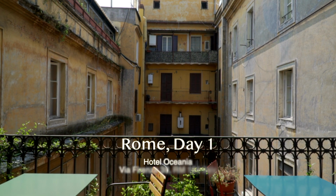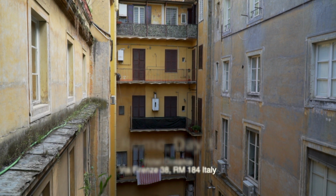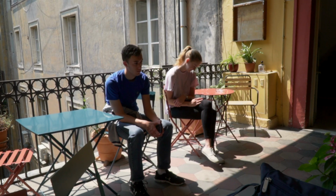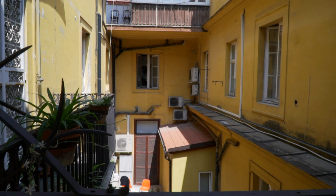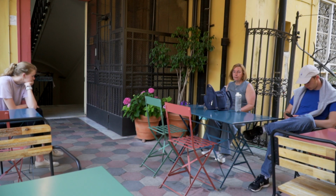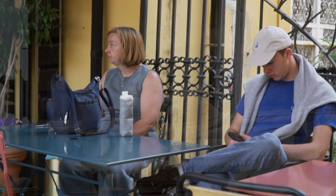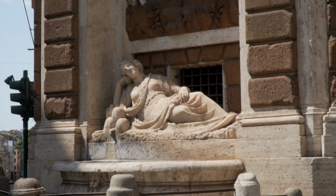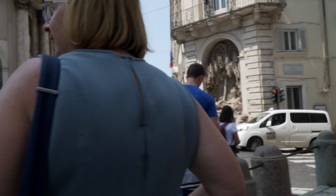We arrived in Rome Saturday morning after an overnight flight from JFK, New York. A 30-minute train ride from the airport to the historic district of Rome and our hotel for the next few days. Hotel Ocean is a small boutique hotel on the third floor of a 19th century building. You could tell we were tired, but we were excited to get out and explore Roma. Next stop, search for lunch and the Pantheon.